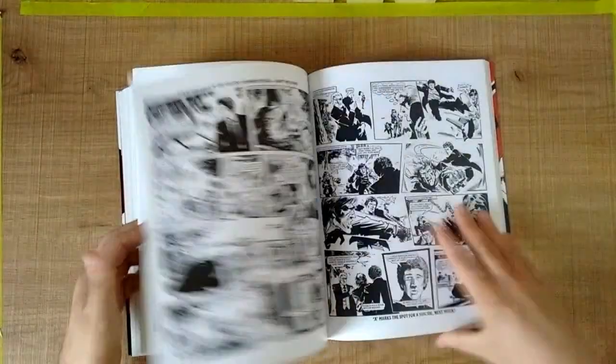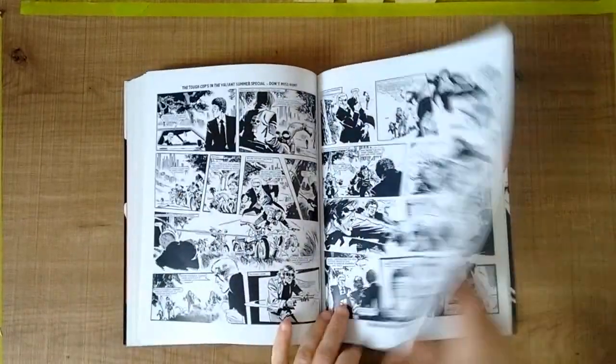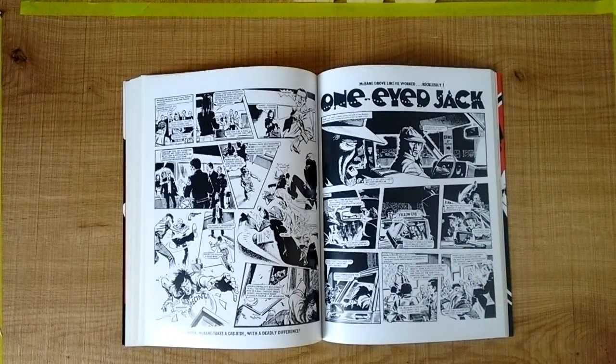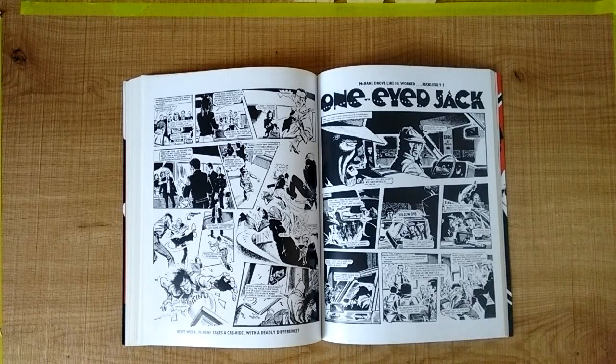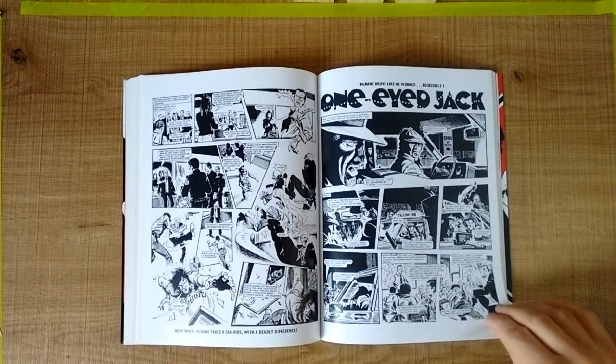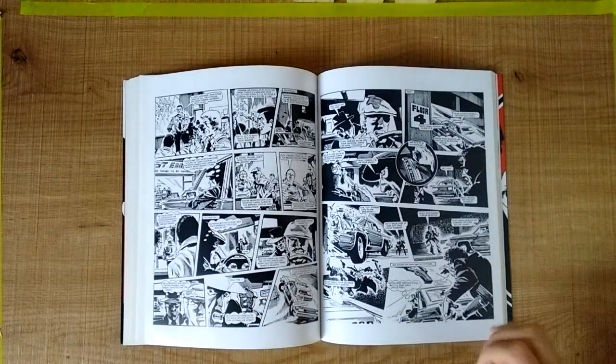So yeah, a lot of the early Judge Dredd, and even these pretty hard-boiled British adventure comic stories, kind of had happy endings. Oh, this is one where he goes undercover as a cab driver because there's a serial killer murdering cab drivers.